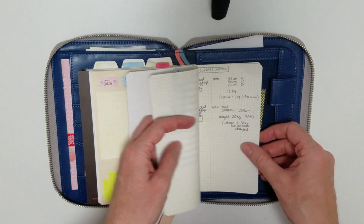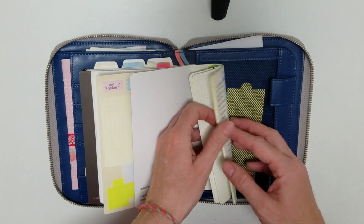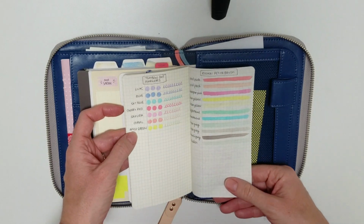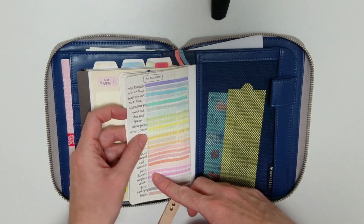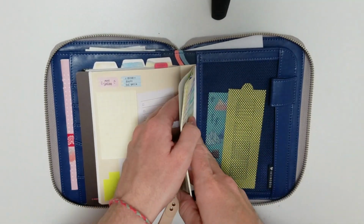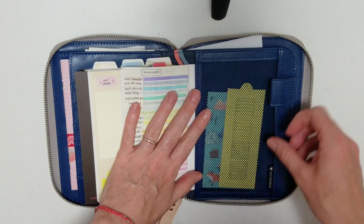Notes about luggage for flights, because I can never remember what they are. And then at the back I just have things like pen tests, because they're always useful to have. So that's just shoved in the back here, and that's quite neatly, it stays in there.